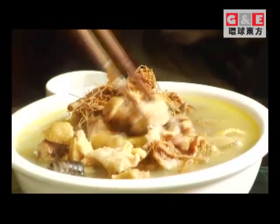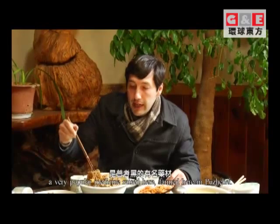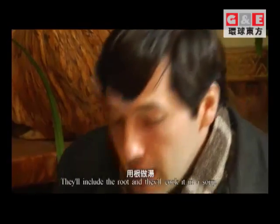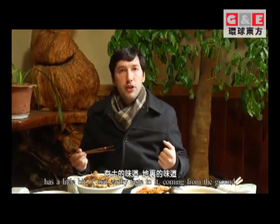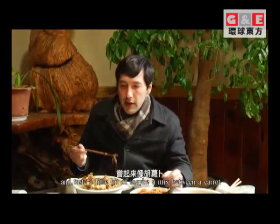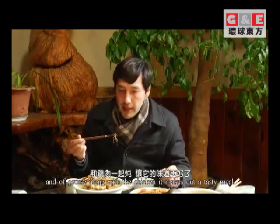Here is sanchi, a very popular medicine, farmed here in Puja He. After it's ready to be harvested, they'll include it in some of their dishes. They'll include the root and cook it in a soup. So a bit of a bitter root taste. It has that earthy taste to it, coming from the ground. Maybe a mix between carrot and some other type of root when it's cooked. And then of course, along with the chicken, it makes a tasty meal.